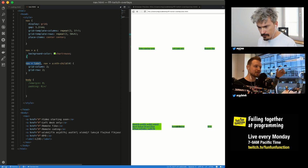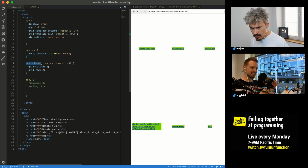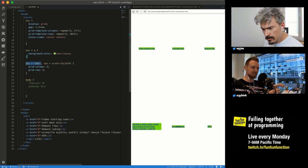So we could use a pseudo element to use this live indicator, at which point we wouldn't need to deal with stacking contexts or competing items trying to take up cells.